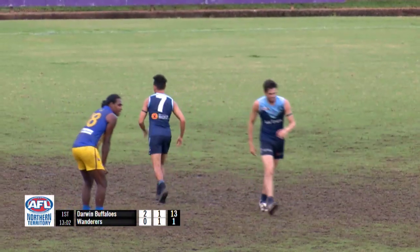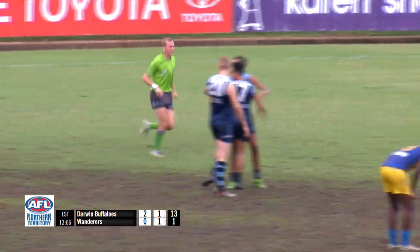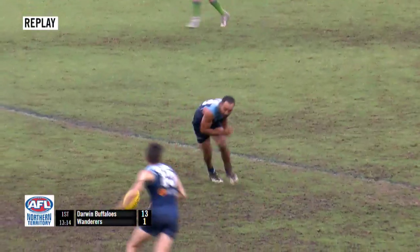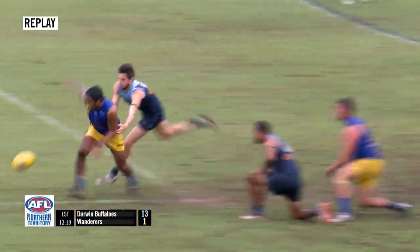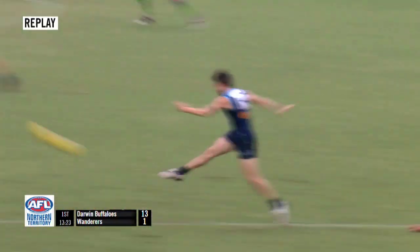The defensive pressure from the Wanderers was really non-existent. They were just allowed to move the ball from a kick in to a goal in the matter of seconds, and they really need to step up their defensive pressure. Even a drop mark and the ability to play on showed that they've got plenty of time and space with the ball. Really good there by Jalen Clark to make that tackle.